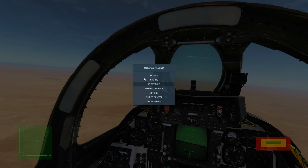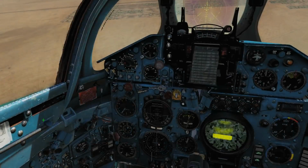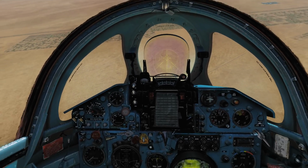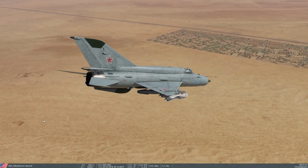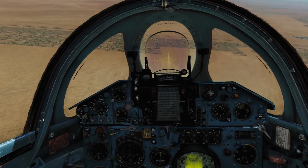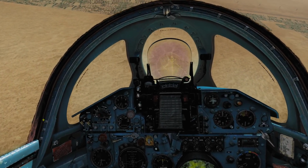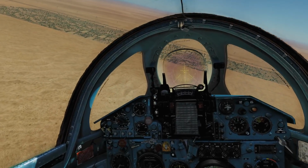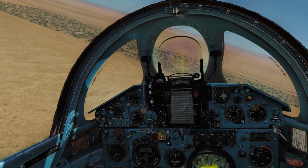I'll try another plane just to show. MiG-21. I've chosen a heavy one this time. Right control on S. Make sure all stability management is off. You can see I'm going to have full deflection ability. Nothing's stopping that deflection. I should be able to rocket, literally rocket, as in not a rocket engine, but I should be able to rocket like a rocking chair into a tumble.